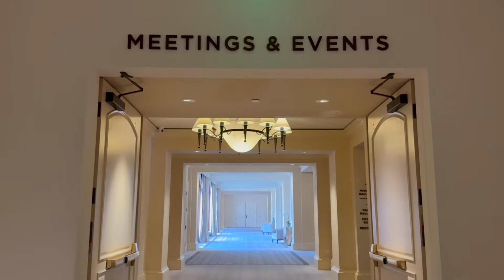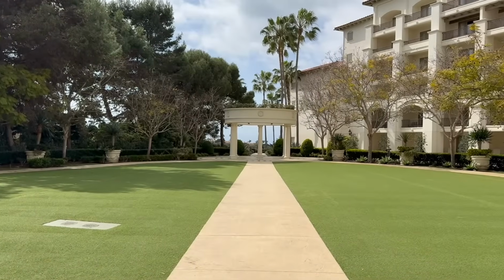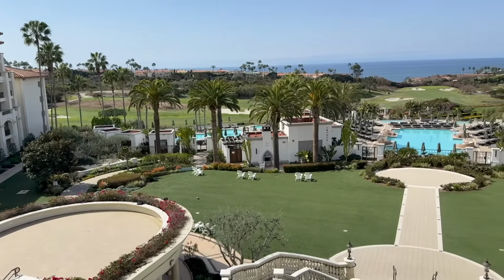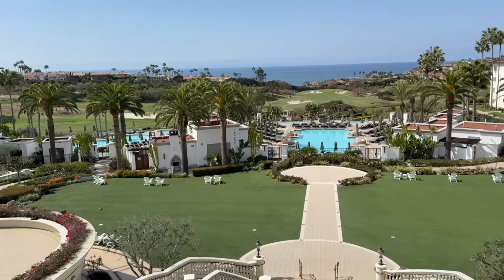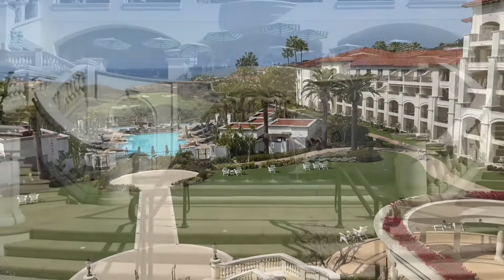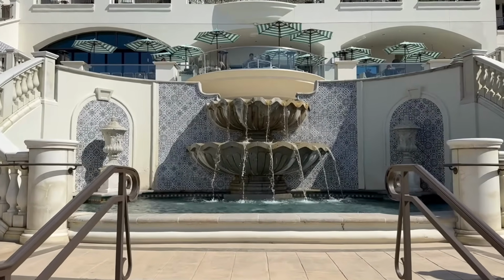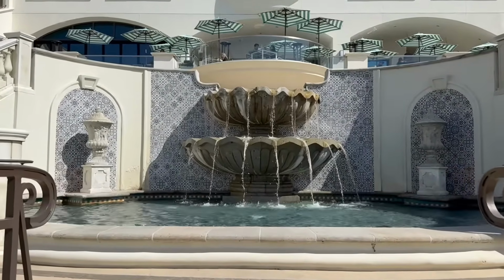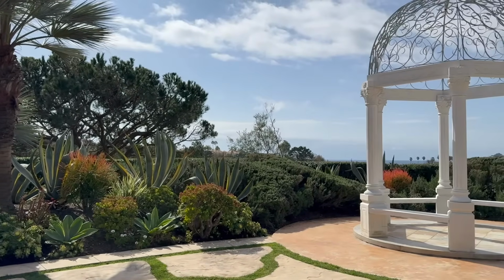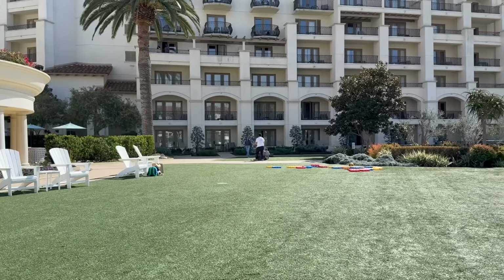With over 30,000 square feet of indoor and outdoor event spaces, the resort is an ideal venue for weddings, conferences, and special occasions. Venues offer breathtaking ocean views and customizable setups to suit any event. Here's a quick tip. Make sure to take time to walk around the massive resort grounds to see the beautiful fountains, botanical garden, and to enjoy the manicured lawn where families can enjoy games provided by the resort.